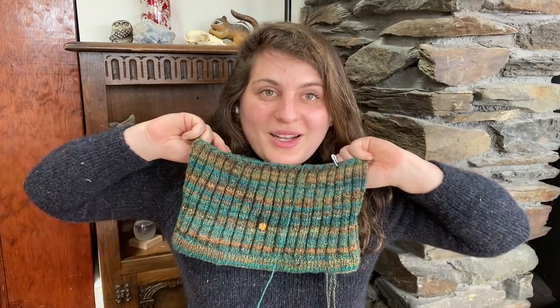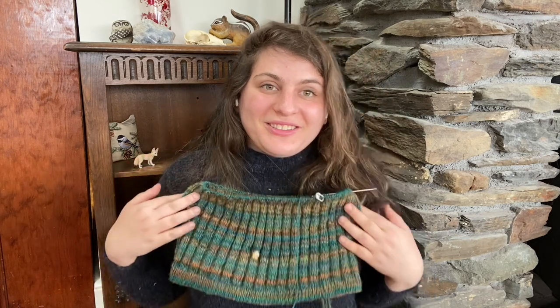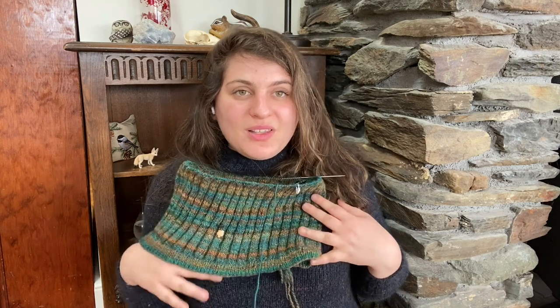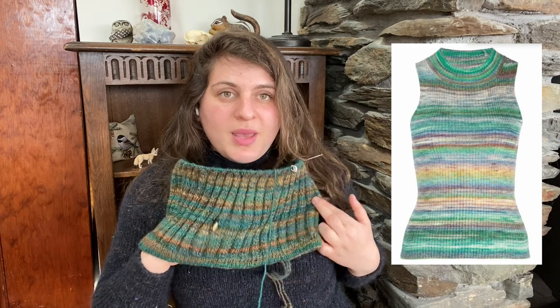This is what I have so far, and I actually really like it. I think it looks really cool. So this is going to be a little wool tank top for myself. It's definitely pretty colorful, and I wasn't sure at first. And then I was looking at some photos of garments from this brand Paloma Wool. I will put a couple photos of some of their garments right here so you can get a sense of what they make.